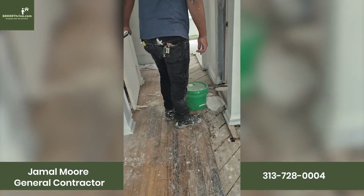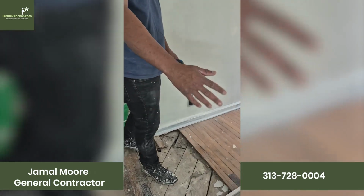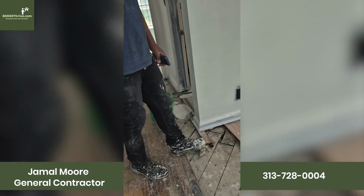All right, so we're filling these floors with some 3/4 in wood? So we're going to retain the hardwood look to it? No, we'll just fill it in with some vinyl. Put the same vinyl throughout the house. Okay.